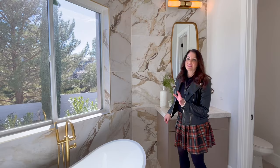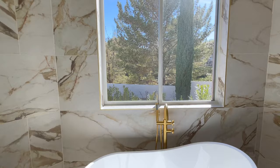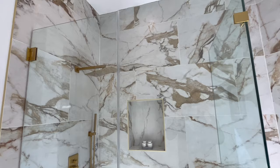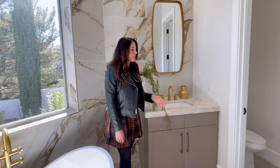And again, look at this lot. This window over the bathtub just really lets you see how special and private this lot is. It's really hard to find a lot like this anywhere in Vegas. And not only are we in Vegas, but we're in beautiful Anthem Country Club. And you have gorgeous vanity, all the tile up the wall, and I kind of like the organic feeling mirror, and then your water closet is just in there.